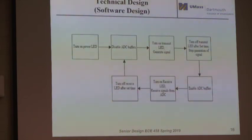So for the software setup, it's basically a summary of the software design that was coded in the Silence SDK. So when the software runs, a square wave signal is generated via the FPGA, and the signal is received by the ADC so that it can be processed and stored in a memory.